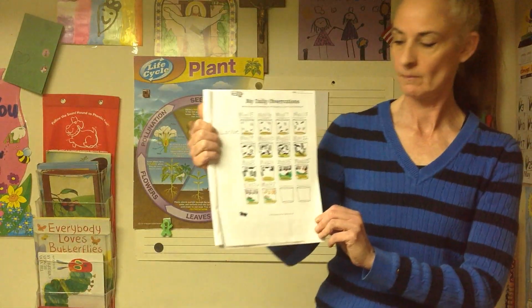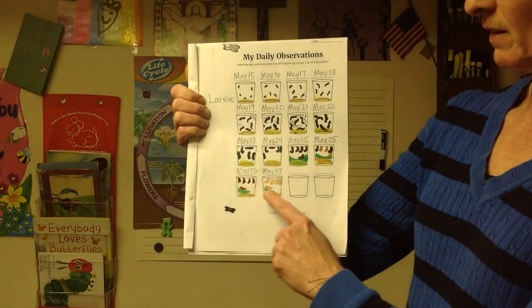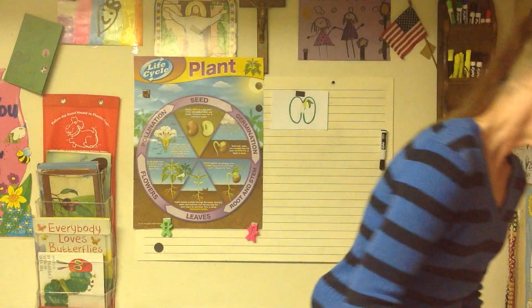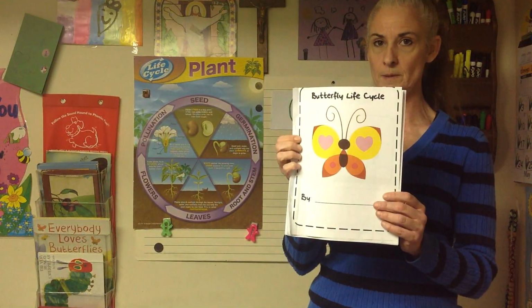And here's my journal. Okay, I had 5 yesterday, therefore I still have 5 today. Okay, and then in the butterfly journal, this one, if you have all 5 chrysalids formed, you're going to copy the words I wrote. The chrysalids have formed. They are in the pupa stage now.